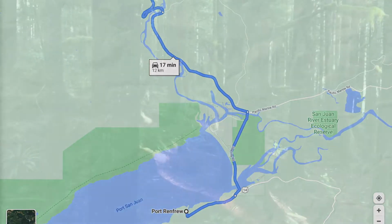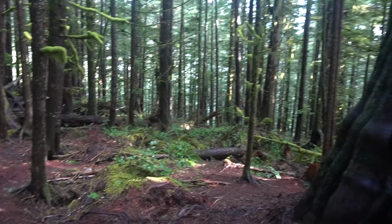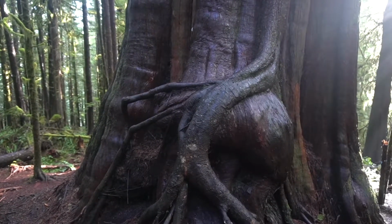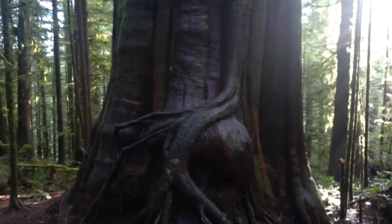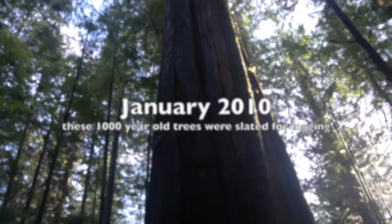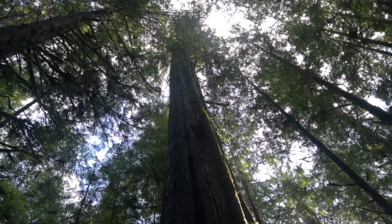But Wyatt was determined, and his search along the Gordon River led him through thick undergrowth to massive cedars and Douglas fir. He found enough giants in the forest in late 2009 to alert Victoria biologist Ken Wu, then with the Western Canadian Wilderness Committee. By the time the pair returned in January of 2010, the trees in the grove had already been flagged for logging.